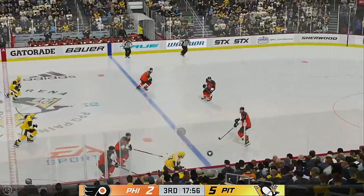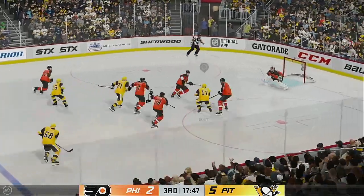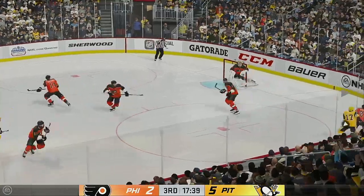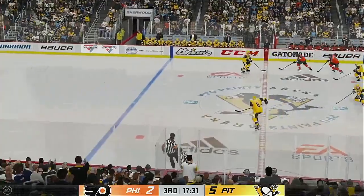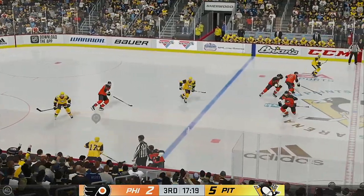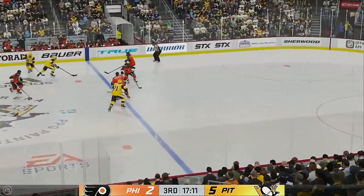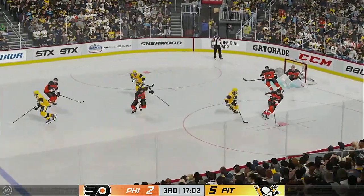Rust's picking up steam. The Penguins gain possession of the puck here in the offensive end. Philadelphia's got a hold of it along the wall. Myers works the puck in his own zone. The Flyers take it across the blue line. The Penguins gain possession in their own end. Feeds it on over to Dumoulin. Through the neutral zone now, picking up steam. Takes a shot with the stop.